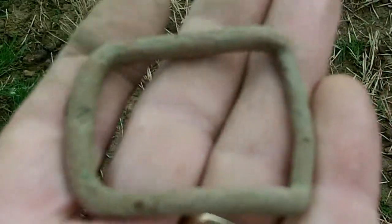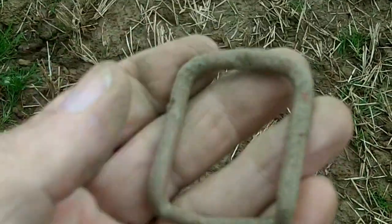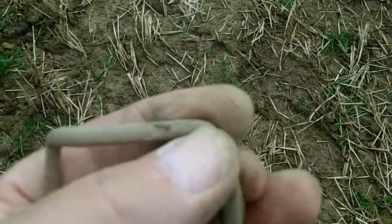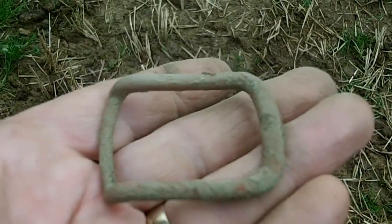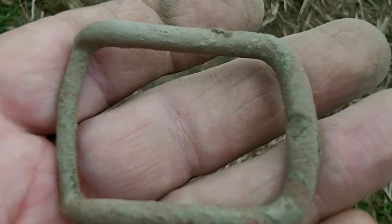Probably the best find of the day is this. A horse buckle. Harness buckle. Yeah. We got two good finds in the nail and this, I think. And the bead.